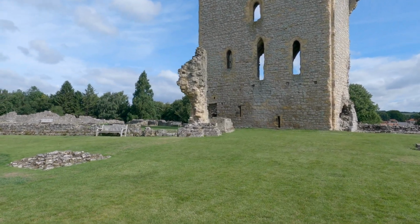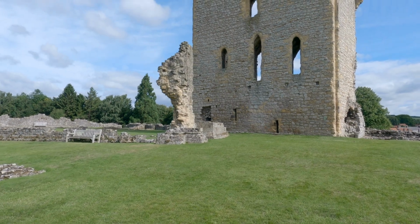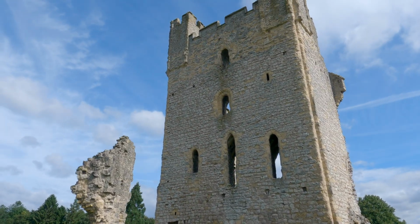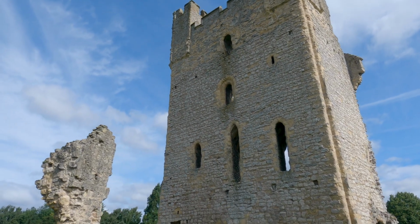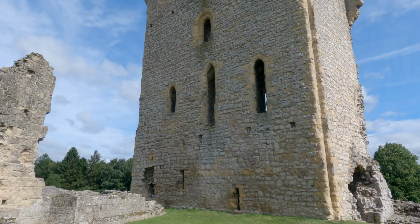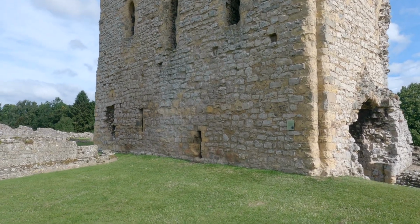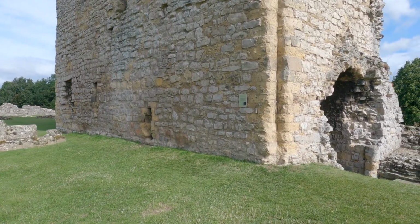The East Tower you see in front of you was built in the 12th century by Robert de Roos and made an impact statement for his own power of Helmsley. Its height was extended in the 14th century but it was later partly destroyed during the Civil War siege of 1644.